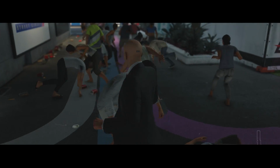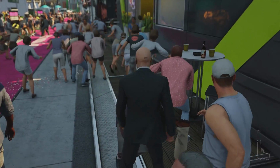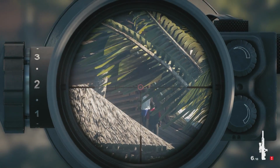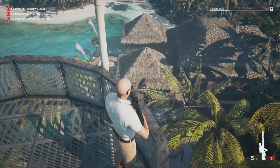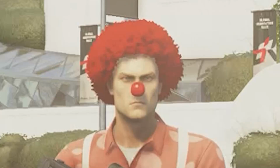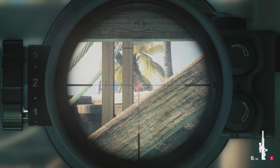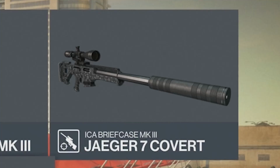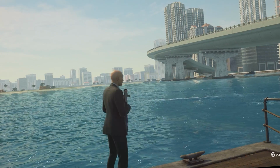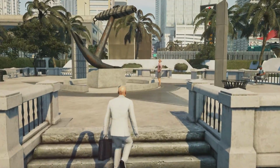Starts Friday. After my face punching spree, I felt I needed to add some professionalism to the scene with one of my favorite ways to play the series. Sniper Assassin. Now I could use the Seeger 300 Ghost, an overpowered rifle with 4 zoom levels, a time dilation feature, and a whammy bar. But that would be too easy. So I went with the Jaeger 7 Covert, a massive single zoom rifle with no slowdown feature, but the case plays Vicarious by Tool.